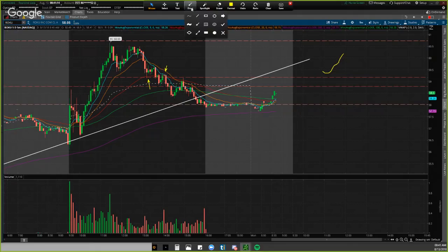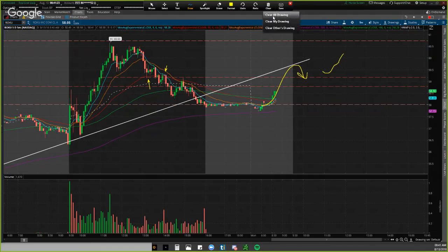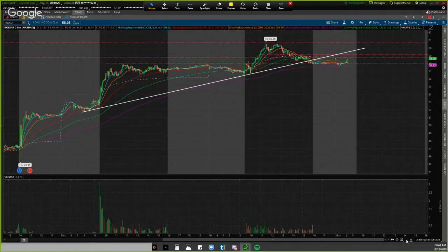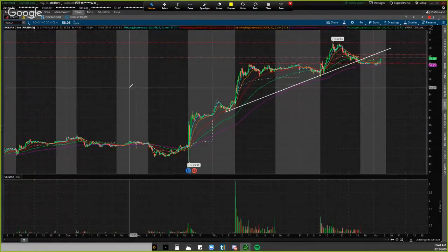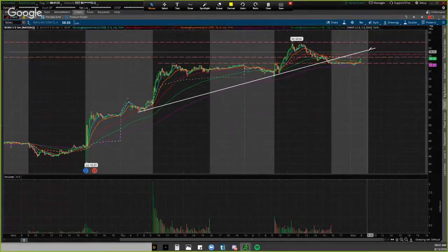But there's also a strong chance that this will pick up and push all the way up towards this trend line, and we might get a rejection there. So I want to be short bias altogether on Roku, but this might not be the day that it gets short. It so far is holding a pretty good support right off the $58 level. So this might lead to a choppy consolidation day.